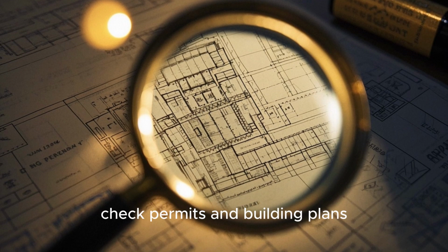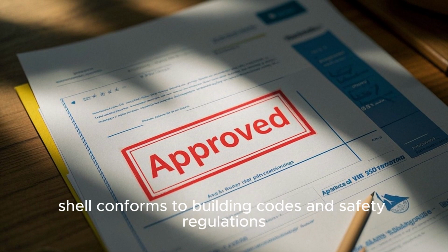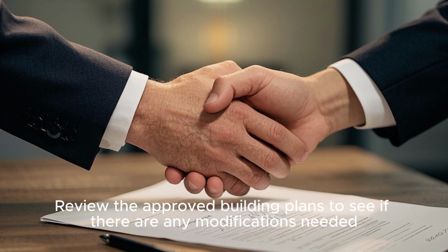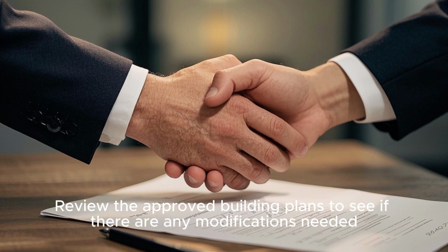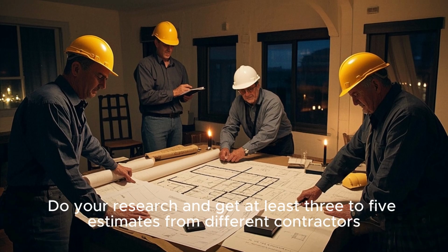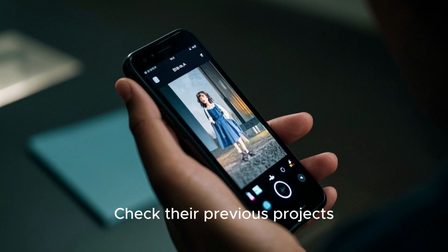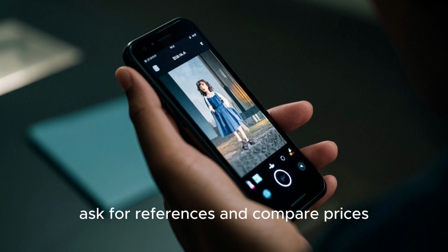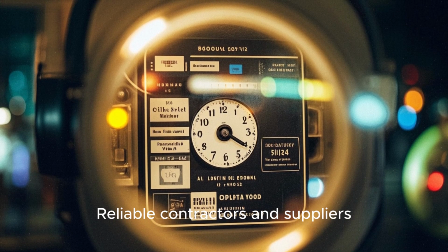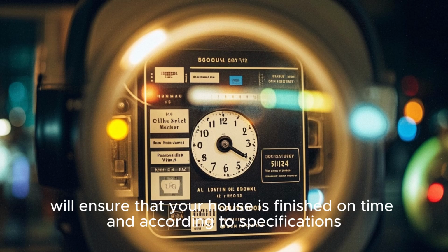Second, check permits and building plans. Check with your local building official to ensure that the bare shell conforms to building codes and safety regulations. Review the approved building plans to see if there are any modifications needed. Third, hire reliable contractors and suppliers. Do your research and get at least 3 to 5 estimates from different contractors. Check their previous projects, ask for references, and compare prices. The same goes for your suppliers. Reliable contractors and suppliers will ensure that your house is finished on time and according to specifications.